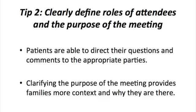Tip number 2, clearly define roles of all attendees and the purpose of the meeting. It is important to define roles of all individuals present at the beginning of the meeting. This helps the patient understand the purpose of each person present. Patients are able to direct their questions and comments to the appropriate parties. It is also beneficial to state the purpose of the meeting. Since this is oftentimes an unfamiliar experience for families, reviewing the purpose of the meeting provides families more context and why they're there.